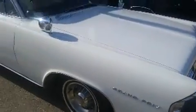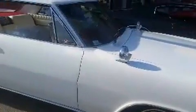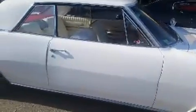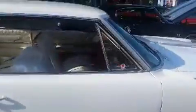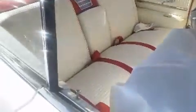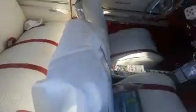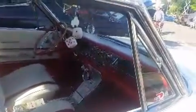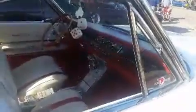Grand Prix. Possibly one of the first years that Grand Prix came out here. Thinking it might well be the first year for the Grand Prix. Look how white and bright and clean that is inside. And the red seat belts just kind of set it off with the red carpeting and the red dashboard. That is just amazingly clean and well preserved and restored. Look at that.